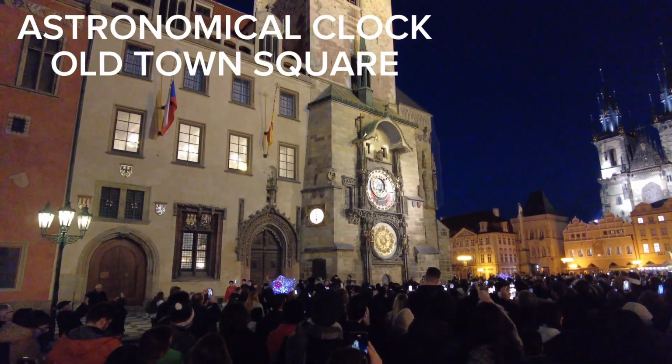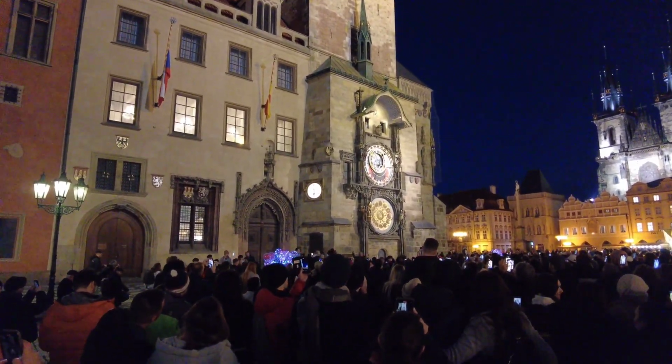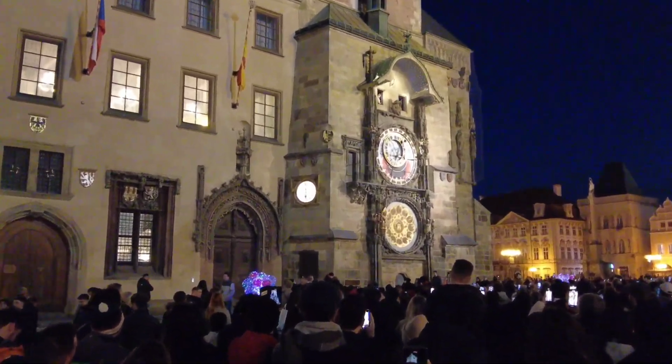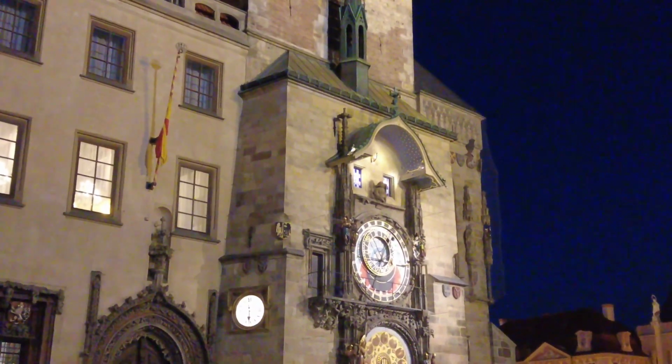Ahead of us is the famous astronomical clock. Going back to ATMs, they will also service charge you to display your bank balance, so do not check your balance on the ATM.